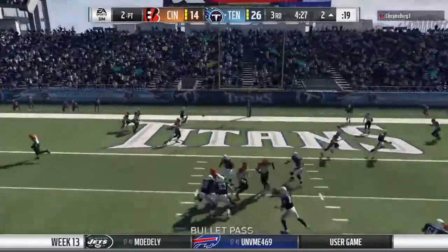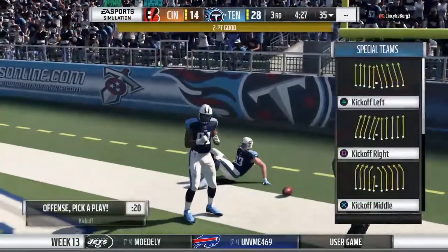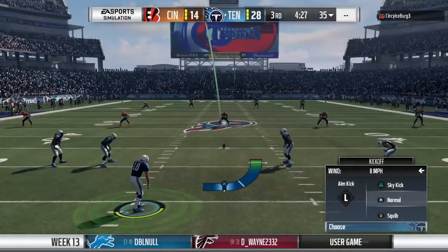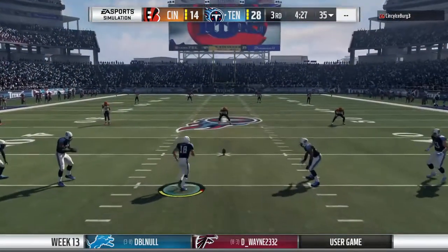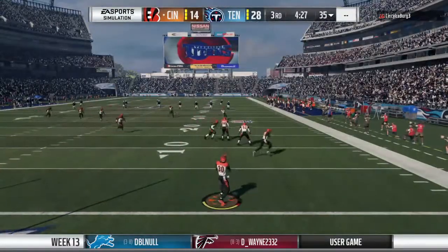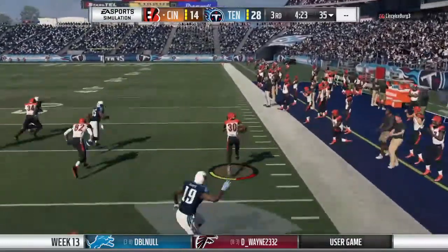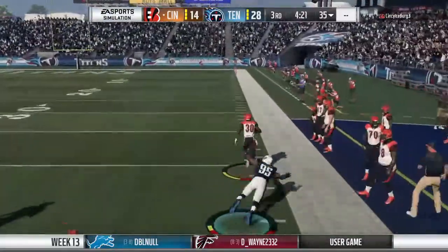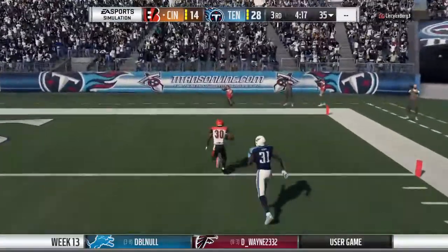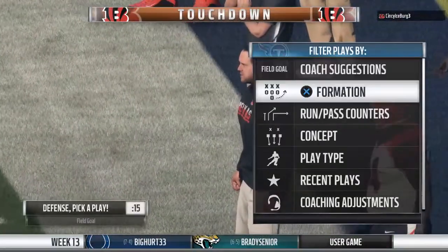Mariota now. And he's got it. So the try for 2 successful. And that bumps their lead up even further. Set now to kick this one away, and off it goes. This fielded at the 2. And he's got room. And all the way in for a Cincinnati score.